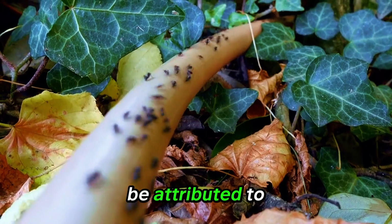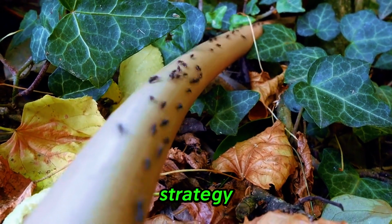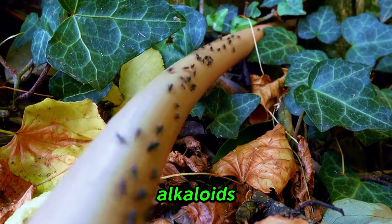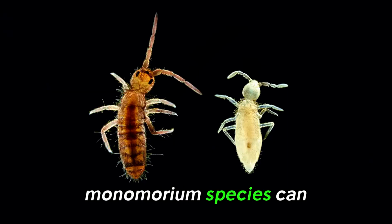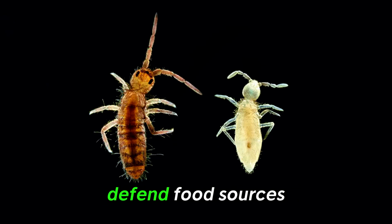This success can be attributed to their efficient foraging strategy and their novel use of venom alkaloids, repellent chemical signals. With these two behaviors, Monomorium species can rapidly monopolize and defend food sources.